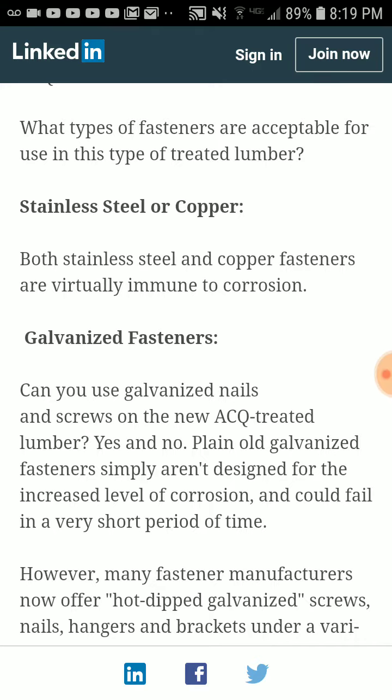What types of fasteners are acceptable for use in this type of treated lumber? Stainless steel or copper. Both stainless steel and copper fasteners are virtually immune to corrosion.